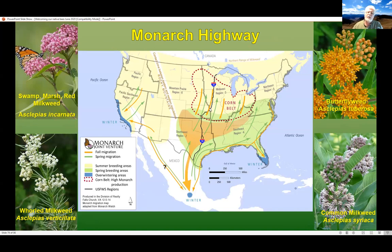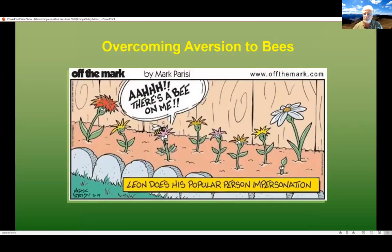But think of every habitat, every garden, every yard, every community as part of, whether it be the Monarch Highway or a bumblebee highway, as they've done in the city of Oslo in Norway. All of these create pollinator corridors and connections.